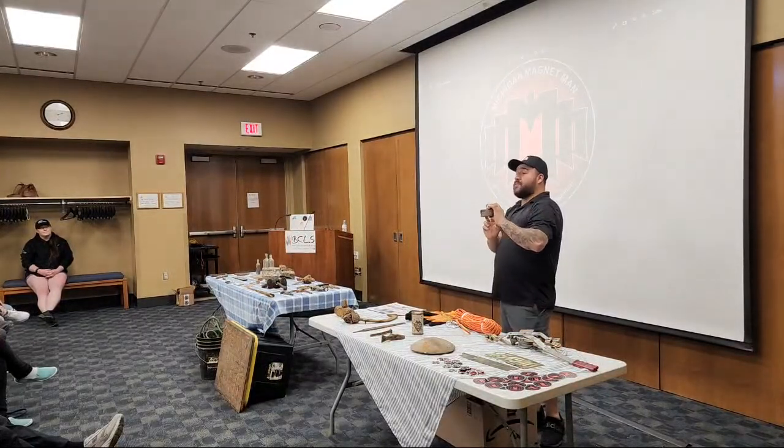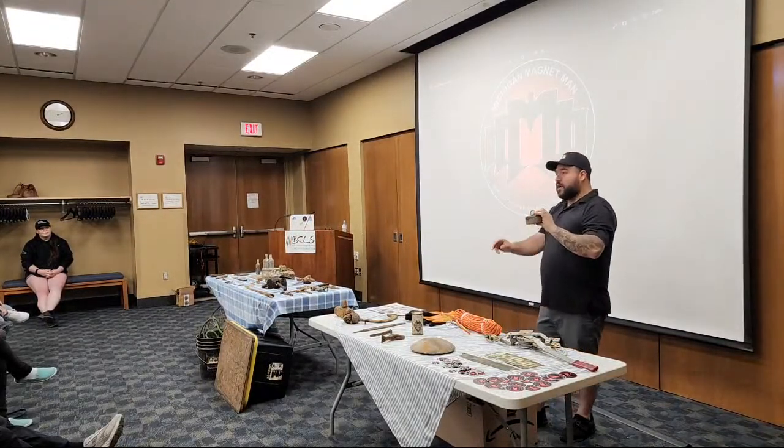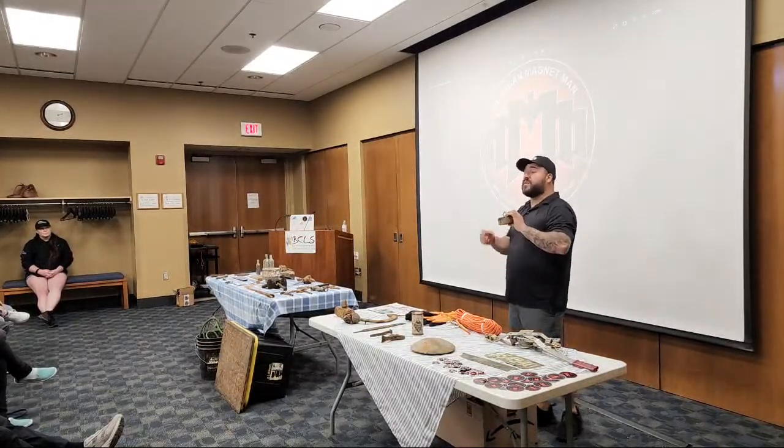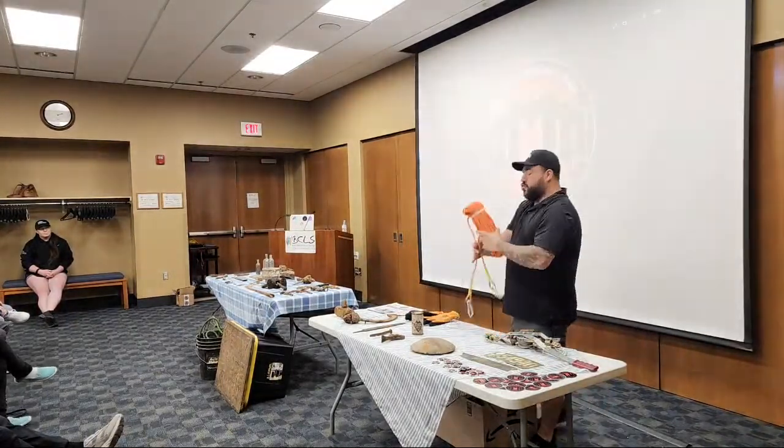These are the best magnets for going out on the rivers and finding things. Compared to the double-sided and the single-sided, you're gonna find at least 80% more things with this magnet than you would with those other magnets. The next thing that you're gonna need is a strong rope.